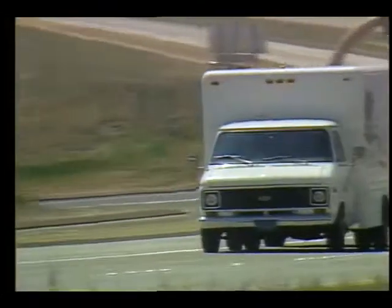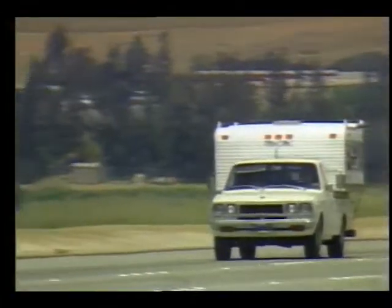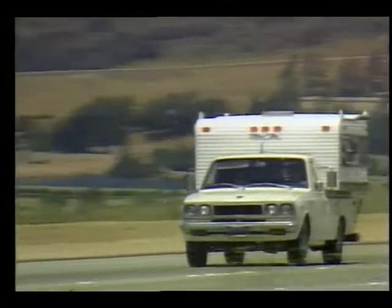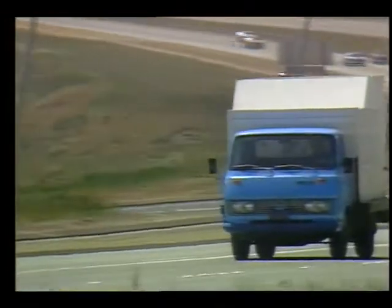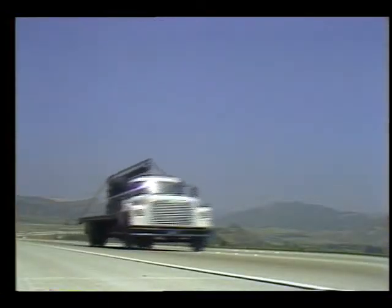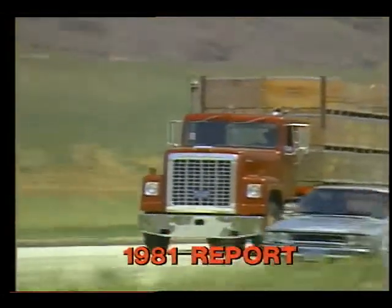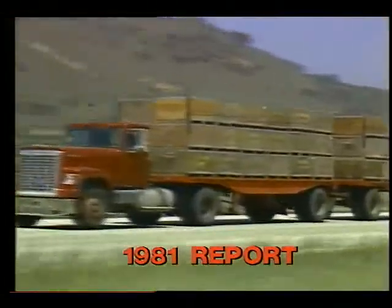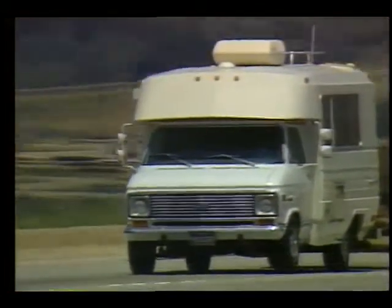They come in a variety of sizes and shapes, from huge tractor trailers capable of hauling tons to weekend motorhomes used for pleasure by thousands. All share one common trait. They burn gasoline or diesel fuel to make them go. Engineers at NASA's Dryden Flight Research Center in California have been studying for several years how to help make these vehicles more fuel efficient. Aerospace engineer Ed Saltzman tells how.